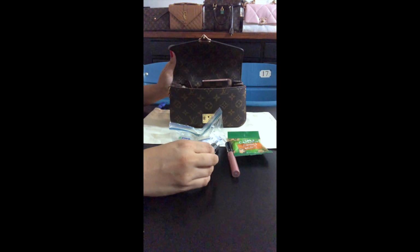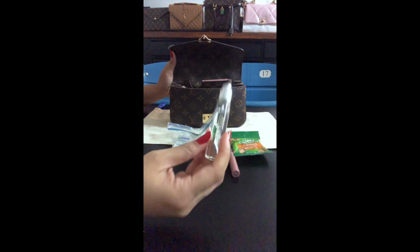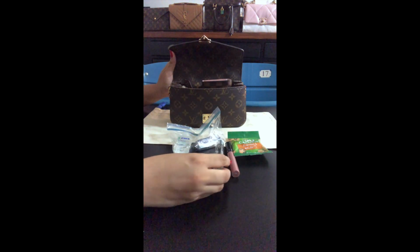And let's pop that open. So I've got little snacks. I've got my hand sanitizer, a little hand lotion. I've got a lip stain. I've got a little perfume. This perfume is Super Cedar by Byredo. It's a nice soft scent. Not my favorite. I just had it in the bag.